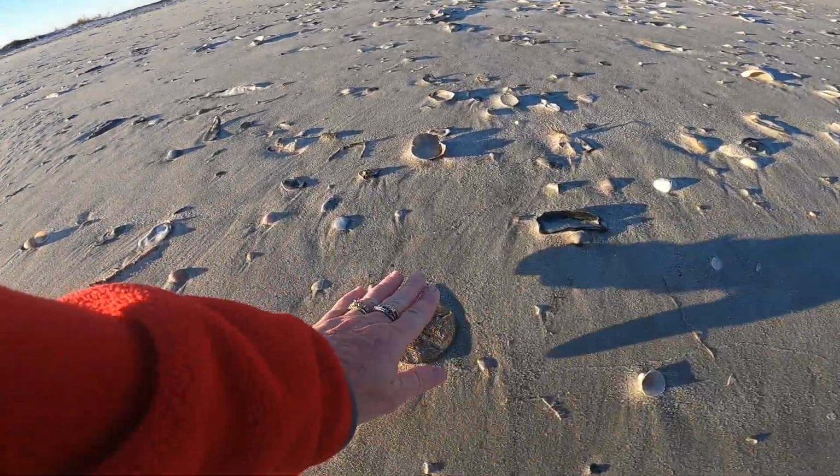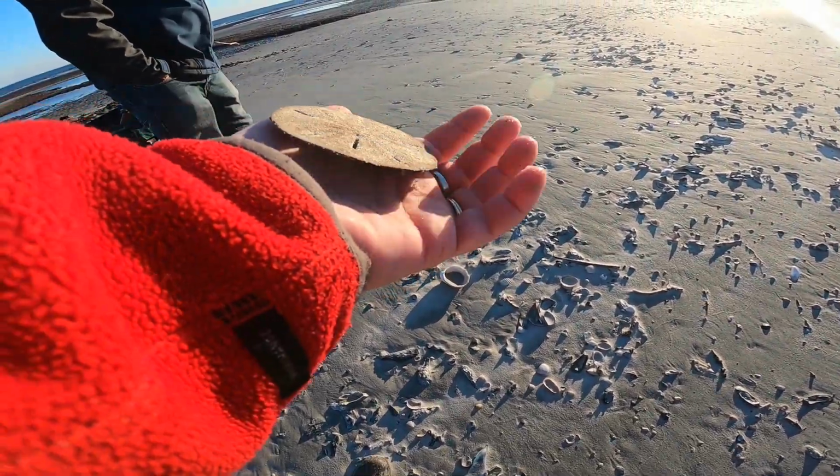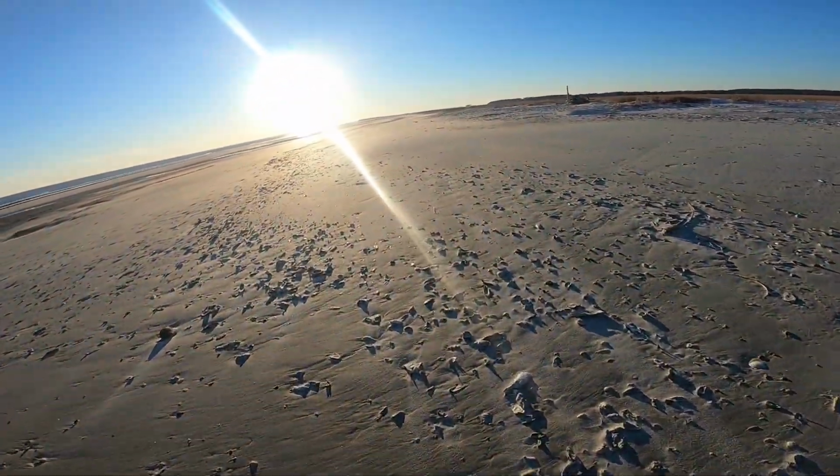Sand dollar. The more newly deceased one. It is up here on the beach. Bleached out a little on the back, still kind of green on the front. Hasn't lost all the philia yet off of it.